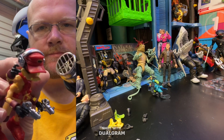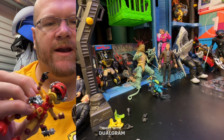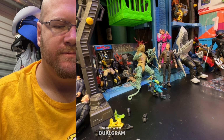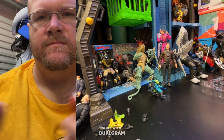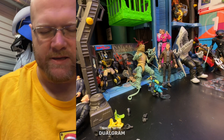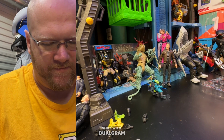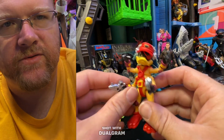Ducky! Let's heat this up. Because this guy is being funny. I don't feel like breaking it. We got our Smokey. I'm going to put this on a little closer. I found that if I put these on a little closer to the chest, they're less likely to break. There we go. So now he's got a quick draw.